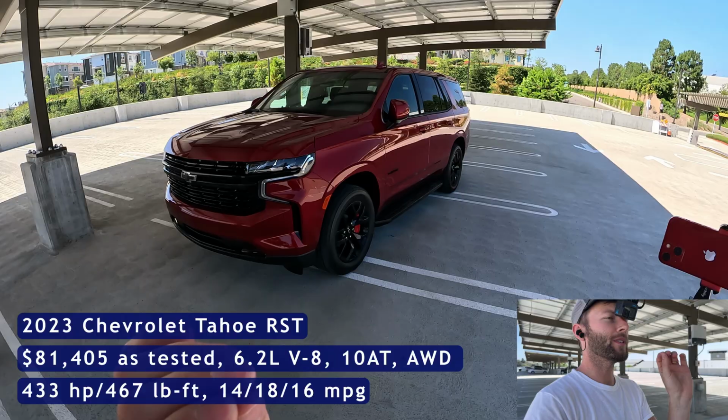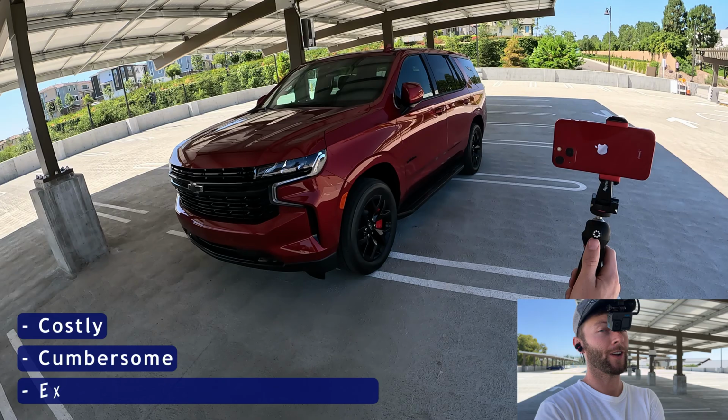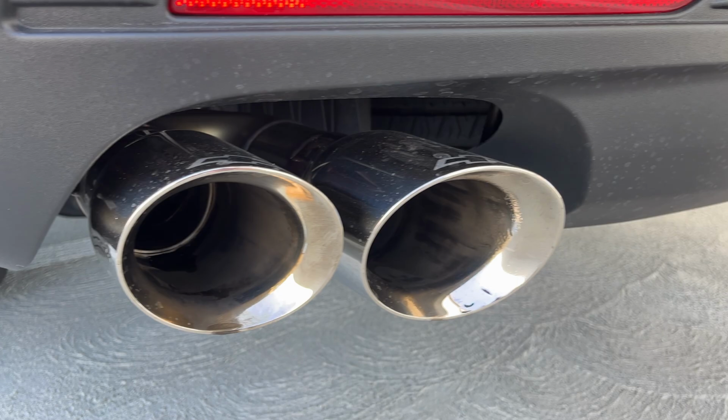So you're looking at a little bit of extra horsepower, not enough for you to really notice it. We're rocking the 6.2, the big V8, which we'll talk about once we get driving it. I've got a lot to say about that engine. But you've also got an intake on it and an exhaust. Let's take a quick look at the exhaust. It looks cool. We've got these shiny tips. And as you heard earlier, it sounds good. It also sounds good while driving, which we're going to see in a moment.